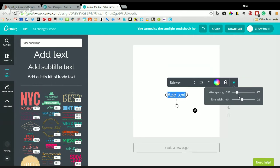I love that you can change the letter spacing in Canva because I really like my fonts to be more spaced out, especially with my brand. So this is a really great tool that a lot of other editors don't have. And it's really nice for designers because we're picky people.